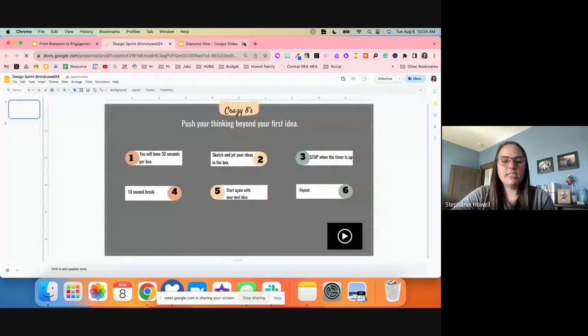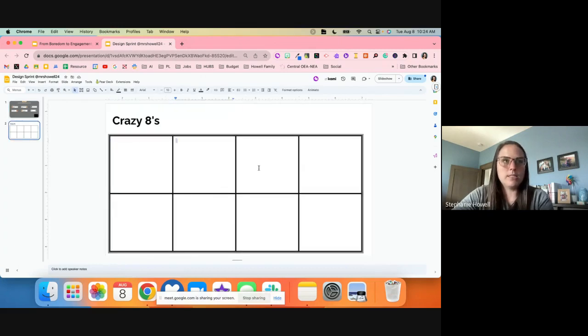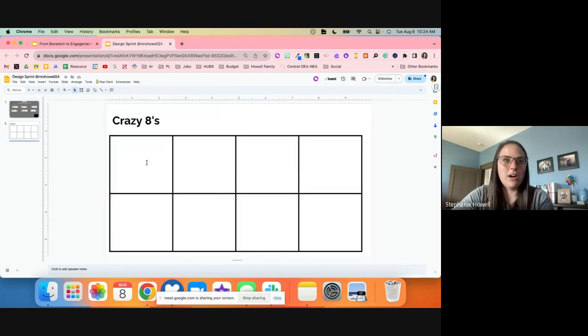Another great activity is to get our students brainstorming with crazy 8s. Whenever there's a problem, a lot of companies use crazy 8s with design thinking. It's going to push students beyond just their first idea. So, using problem-based learning, have the students come up with one idea per box. This works great for writing as well, if we're trying to get our students to brainstorm what they want to write about. Students have 30 seconds per box.